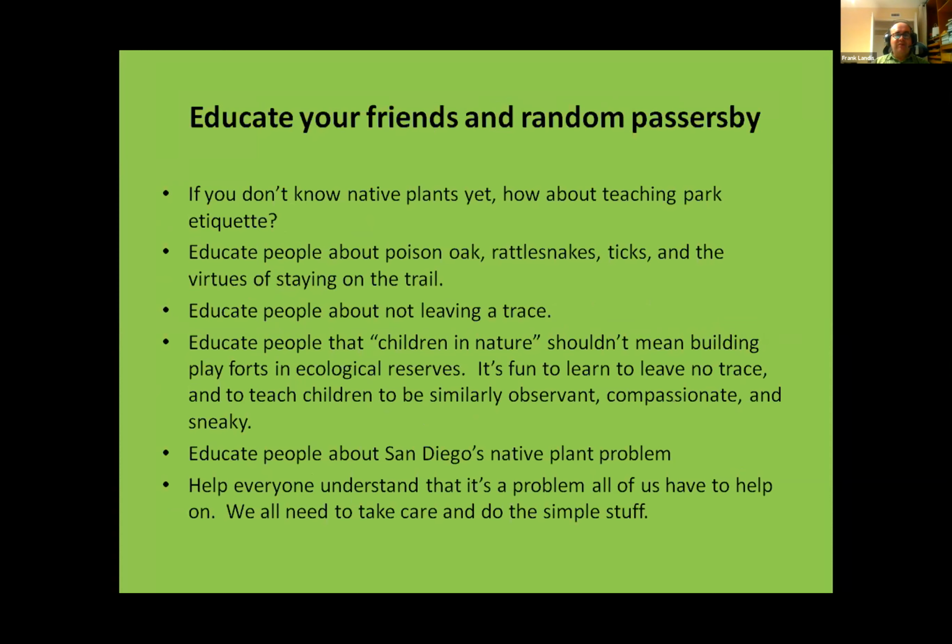So you may not know your native plants, that's fine. How about teaching people park etiquette? For instance, you could educate people about poison oak, rattlesnakes, ticks, and the virtues of staying on the trail. You'd be amazed how much toilet paper we've seen in poison oak patches, and you know the rest of the story, and you wish you could have told them to stay on the trail there.